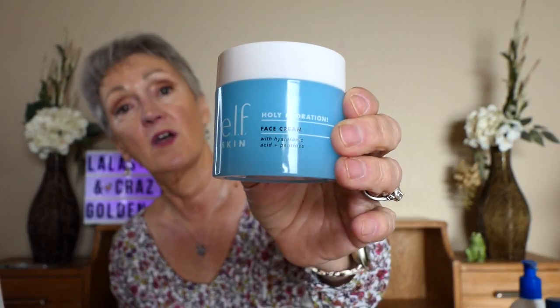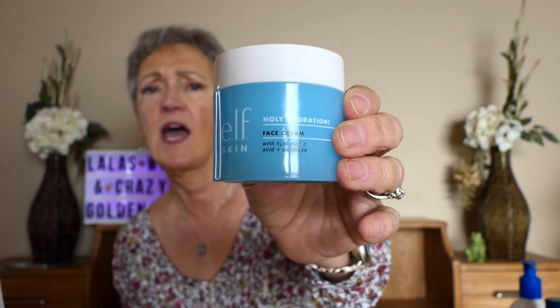I'm using e.l.f. Holy Hydration. Usually I have the one that doesn't have fragrance in it. I don't care for the fragrances. Some people just have allergies to them, so you want to make sure you read the label well. But this has hyaluronic acid and peptides. And what's wonderful about that is that the hyaluronic acid, even though it sounds like an acid, it's not. It's great to use daily, and it helps maintain your hydration. Then the peptides, they are amino acids that are the building blocks for certain proteins needed by the skin, which is collagen and elastin.